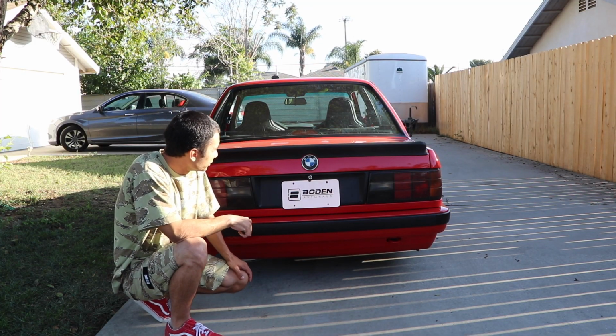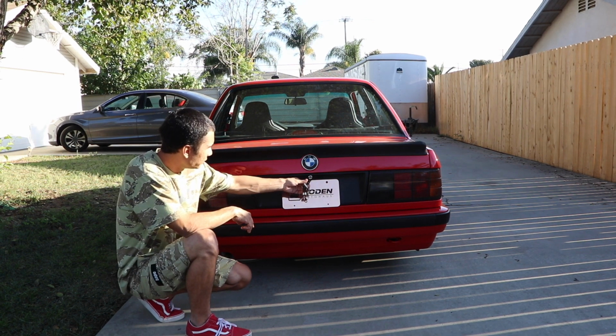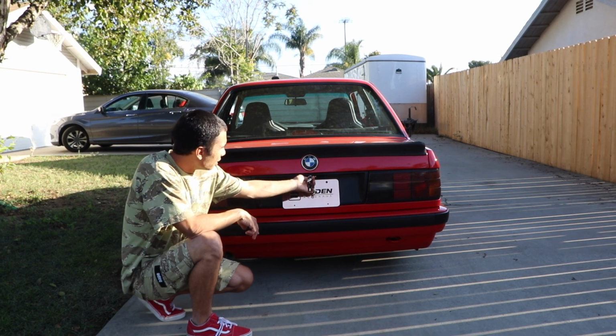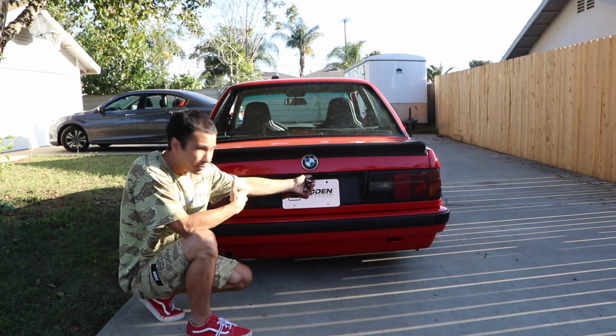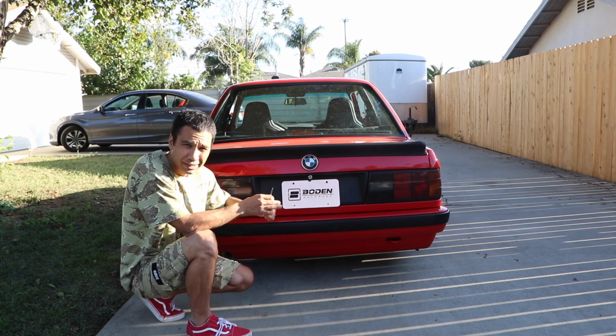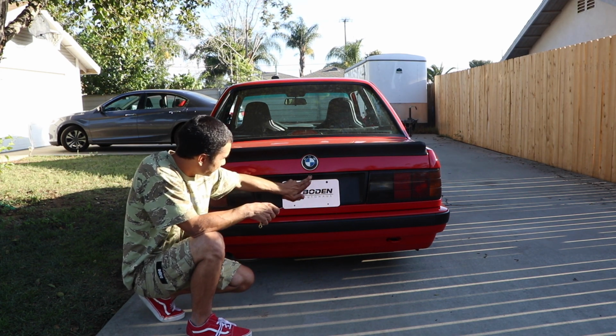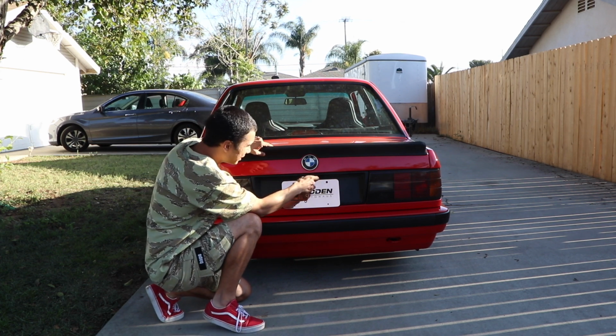One cool feature about this car that I found fascinating when I barely got it was that you lock the door from the back. It unlocks it, it locks it. I guess it's bad to just push it down by hand. Pretty cool little thing for 1991. It also locks the trunk and the gas tank.